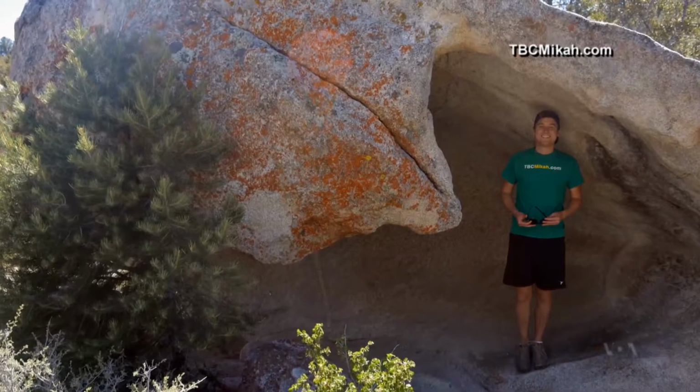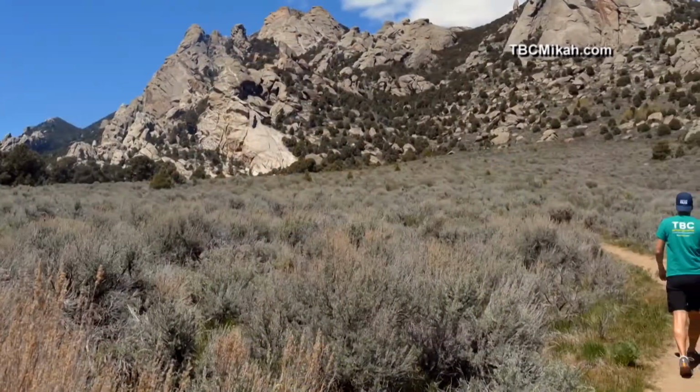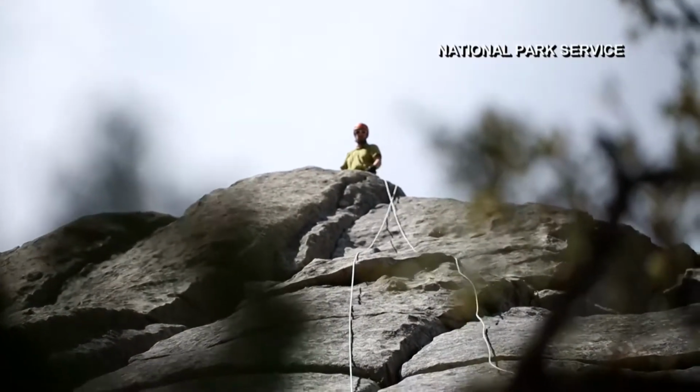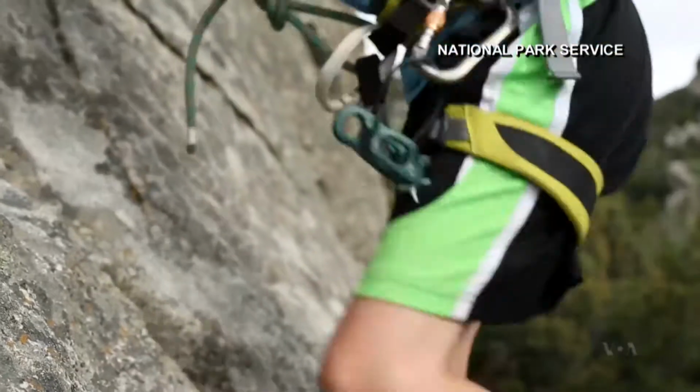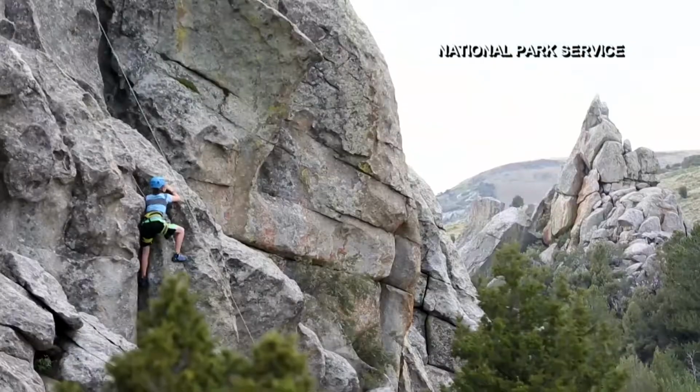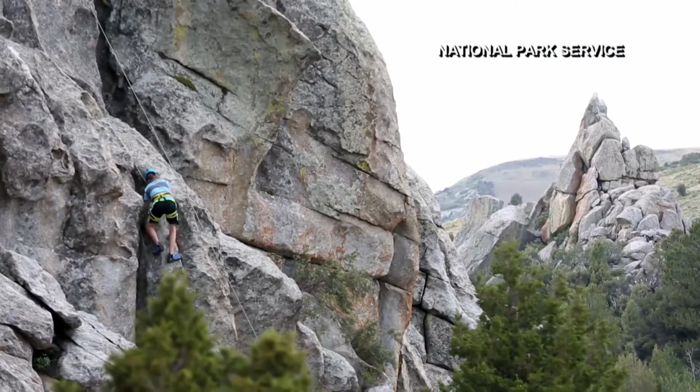Rocks were a common theme at two of the national park sites Mikah and Meyer visited in Idaho. At the City of Rocks National Reserve in southern Idaho, rock climbers of all ages come to test out their skills on the granite peaks, which range from 10 to almost 200 meters high.